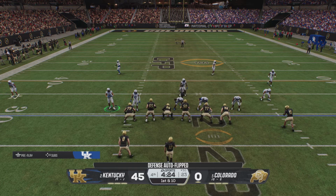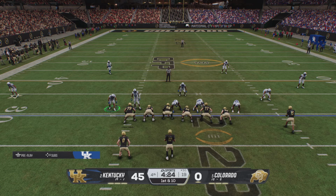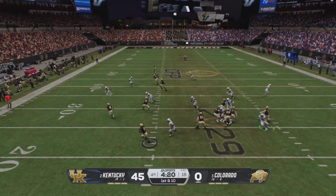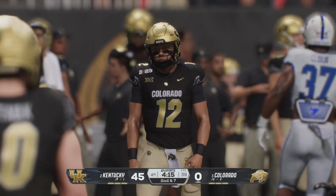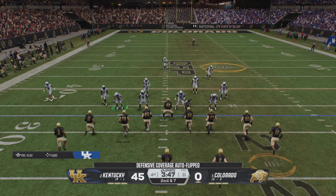And the Colorado offense is back out on the field. This group is coming off a quick 3-and-out. Can they put something together in this drive? The pass rush closing in. Looking to scramble now. And it'll be stopped after a gain of 3. Getting set. Here's second down.